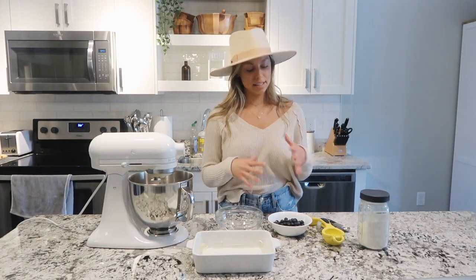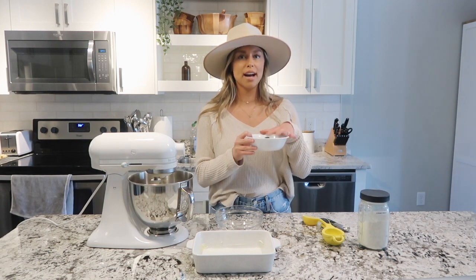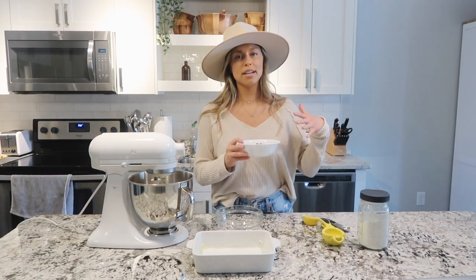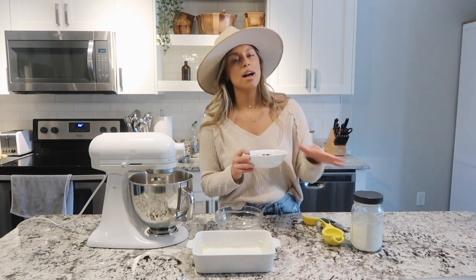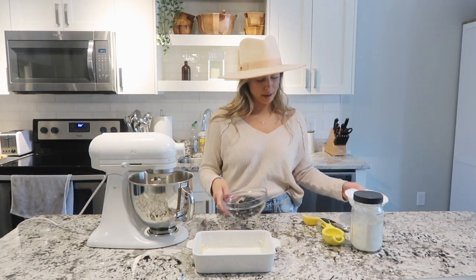Once it's mixed together, we have the last step. So what you're gonna do is take 1 cup of fresh or frozen blueberries. I just used fresh blueberries. I soaked them in a fruit and veggie soak and then rinsed them really, really well. And now I'm just gonna put those into a separate bowl.